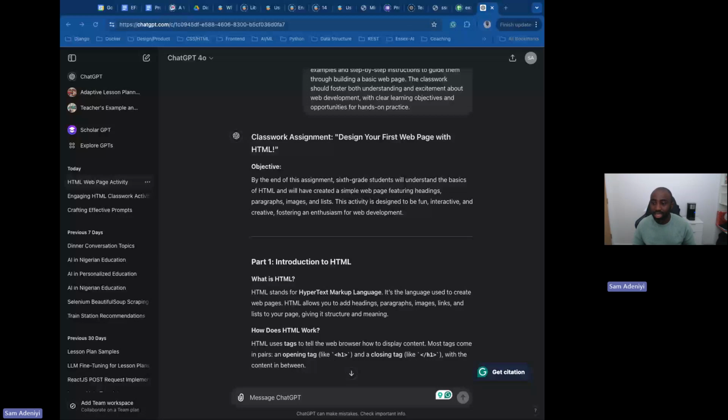Absolutely, Meta AI can do what other AIs are doing. They are all built on almost the same model architecture.